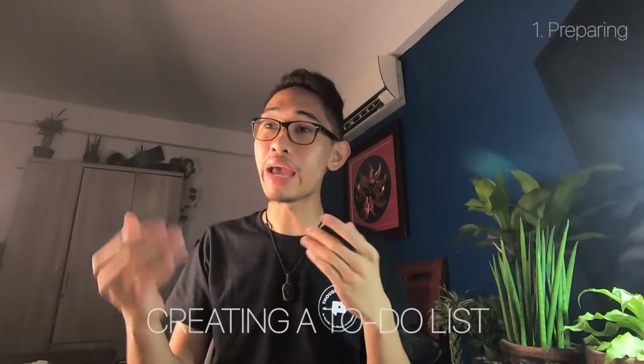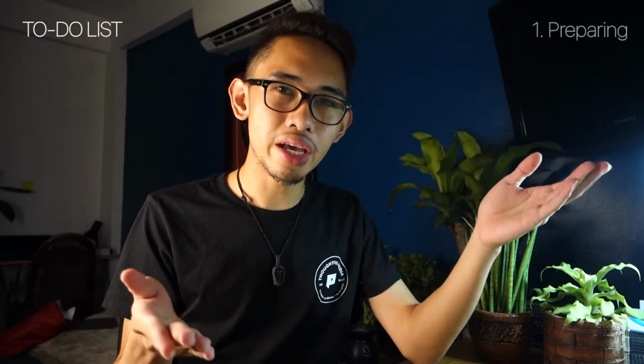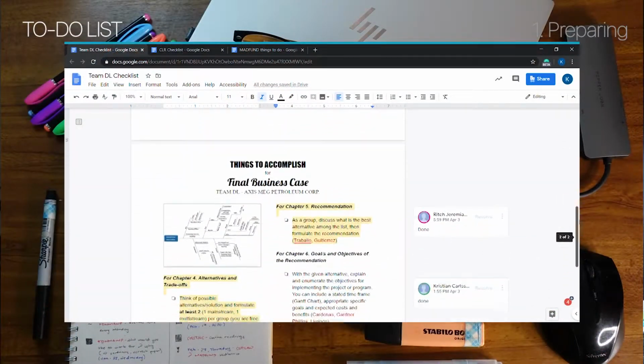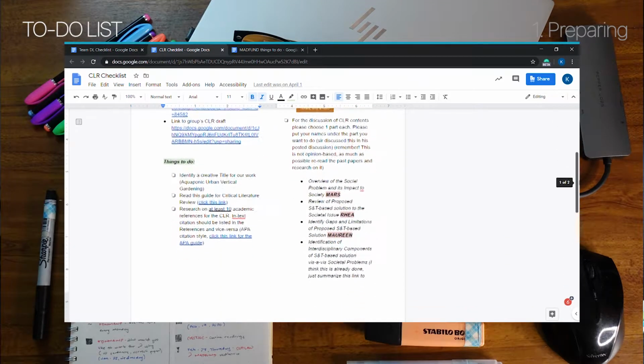For group cases or for group papers, as a leader, or even if you are not the leader, my advice would be first to create a to-do list for the group, maybe in Google Docs, so you could share it with your group mates. So why do you need a to-do list? Because it is easy to lose track of all your requirements in school. So might as well do a comprehensive to-do list for a specific task or a specific subject.